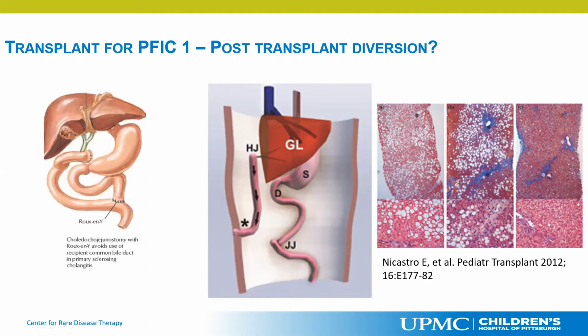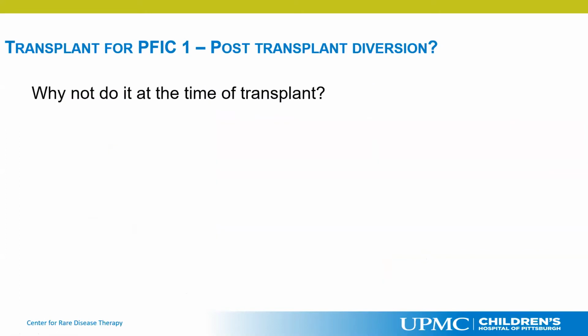And so all of the bile is going out of the abdominal wall. And you can see the progression of biopsies here from left to right. I think this is a classic case. It's one of those first line cases that starts people thinking about maybe we should do this. And so why not do this at the time of transplant?